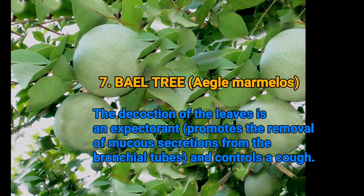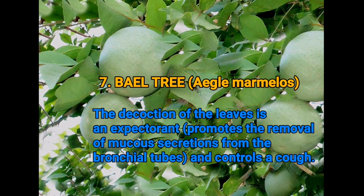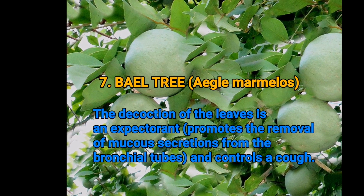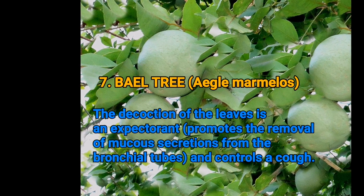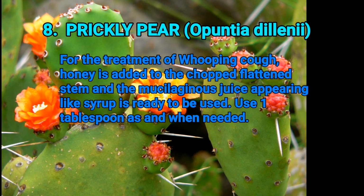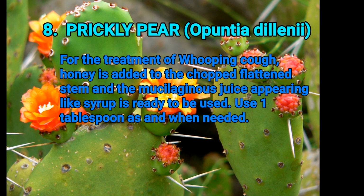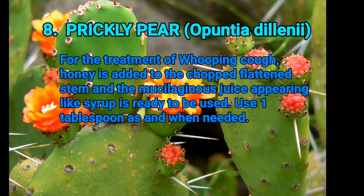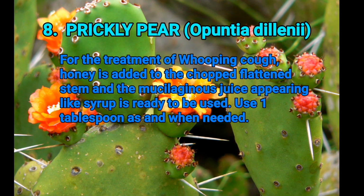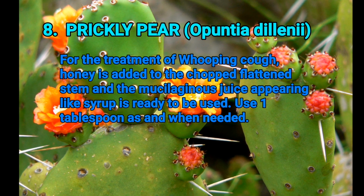7. Bale tree. The decoction of the leaves is an expectorant, which promotes the removal of mucous secretions from the bronchial tubes and controls a cough. 8. Prickly pear. For the treatment of whooping cough, honey is added to the chopped, flattened stem, and the mucilaginous juice, appearing like syrup, is ready to be used. Use 1 tablespoon as and when needed.